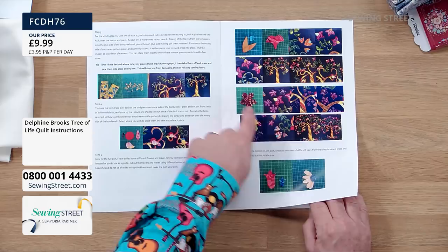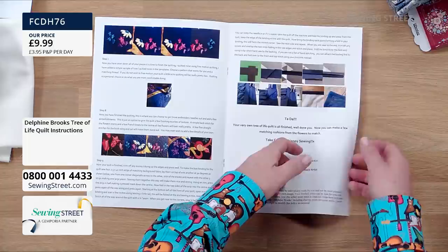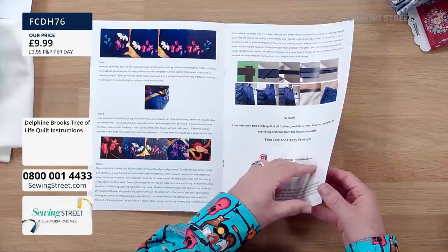Imagine those batik fabrics doing all this as well. Anyway, look, there's the pattern. There's everything, and you even get all your templates, look. And I suppose it's up to you. Delphine can tell us how many flowers you put on or how many birds you put on.